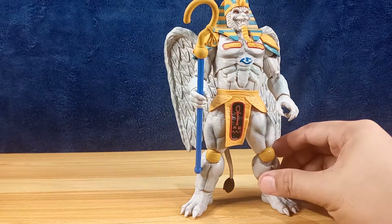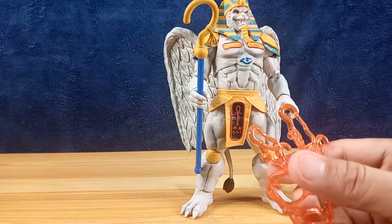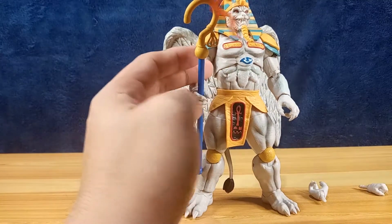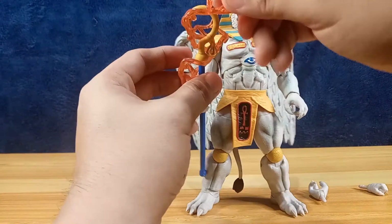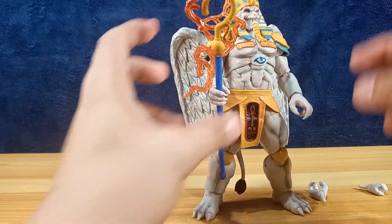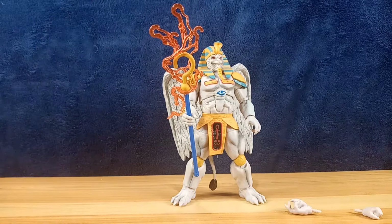He also comes with this. This is very funny. The effect part that he comes with is the exploding question marks, with a fireball thing going on for that one. So you could wrap that in his staff, and you can see the question marks, which explode upon impact.